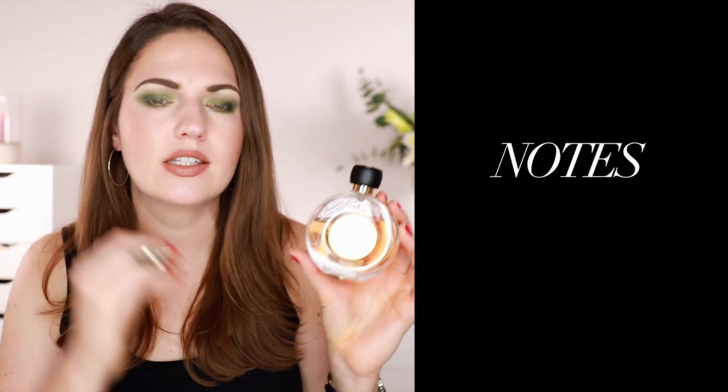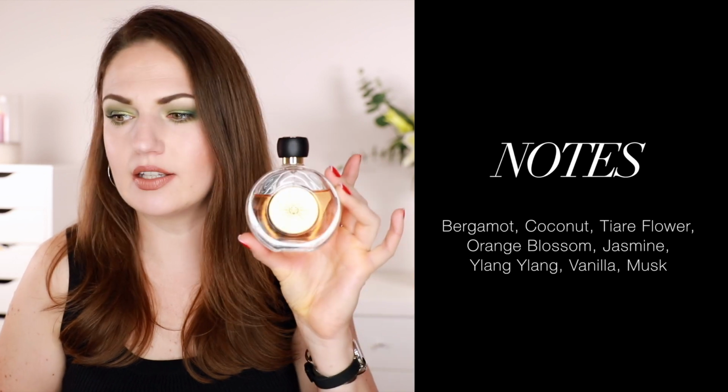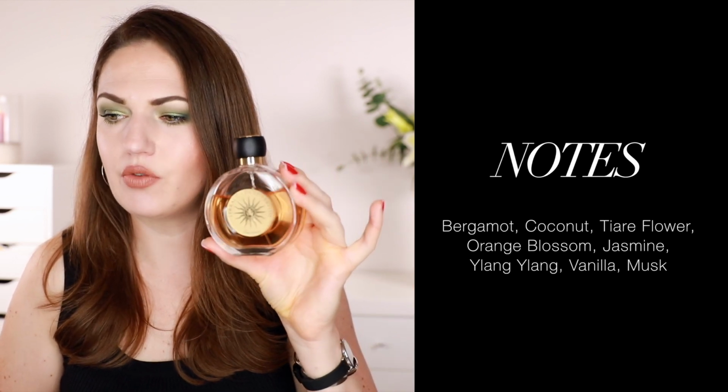Sorry, I'm being a bit repetitive, but yeah, this is a beautiful summer fragrance that I wear a lot in the summer. I just got it this year and you can see I've already gone through a lot of it. Oh my God, every time I smell it, I'm just blown away. I think in the Guerlain collection, there's nothing like this.